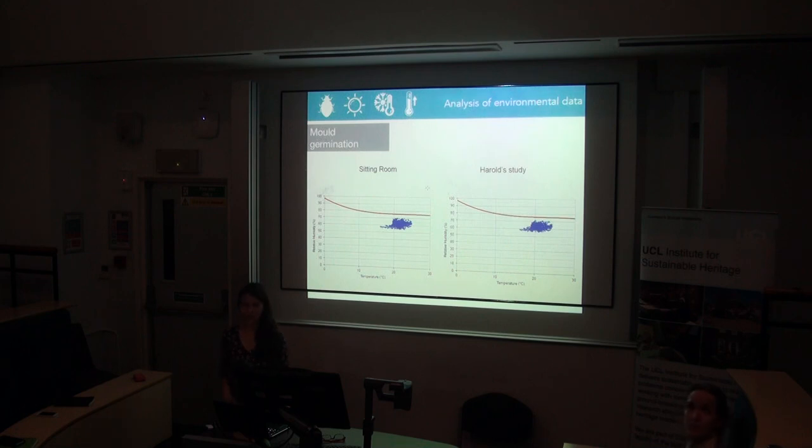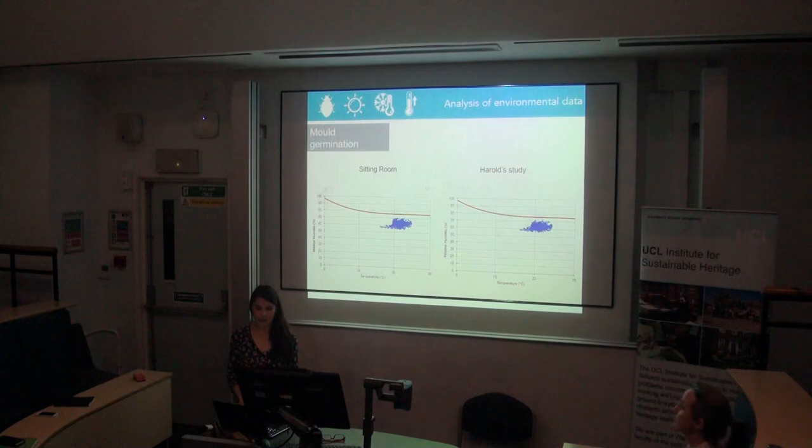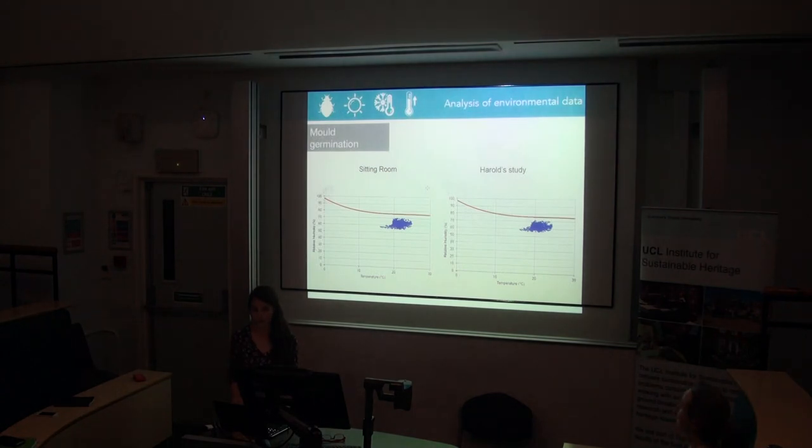And these are the isopleth graphs, where it shows that there's no risk of mold germination even when the relative humidity levels are too high.